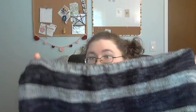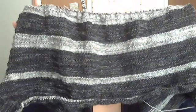The striping sequence I have modified from the pattern. In the pattern, she just has you do a section at the bottom in one color and then you switch to another and that's what you stay in. But someone, and I cannot remember the name of the person, I apologize, for her project, she had done the striping sequence like this, so I'm basically just copycatting. Yeah, I really like how it's coming out.